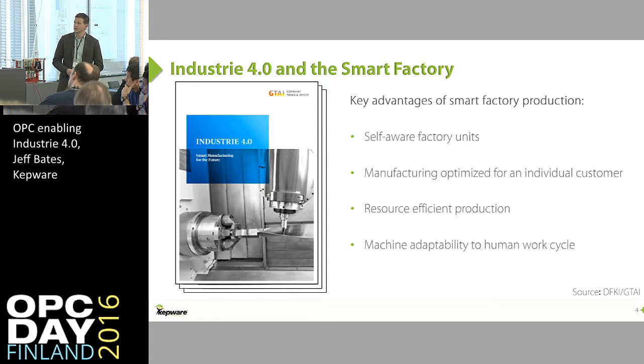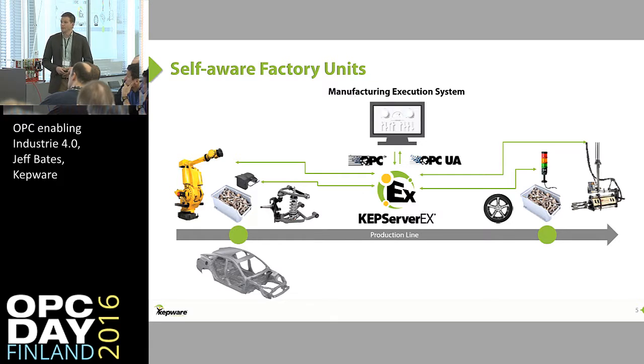The Germany Trade and Invest organization has defined these 4 high-level benefits of Industry 4.0 and the smart factory. But for the purposes of the presentation, I would like to focus on self-aware factory units and a use case that we see in a number of our customers. This is a use case that we see in a number of our automotive customers. This represents an automotive production line and is highlighting 2 work cells along that production line. The first is responsible for bolting the suspension onto the assembly, and the second, somewhere further down the line, is responsible for bolting the wheel onto the axis.